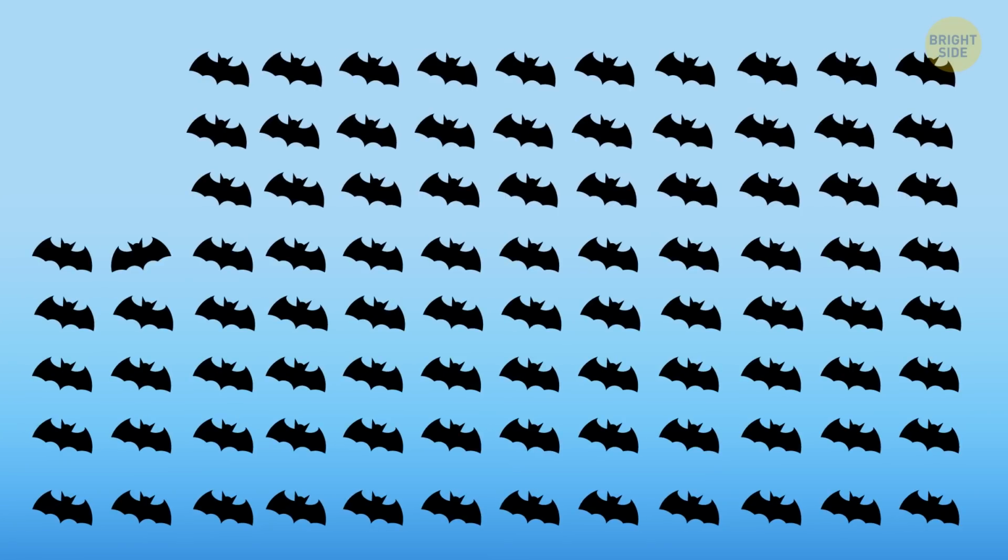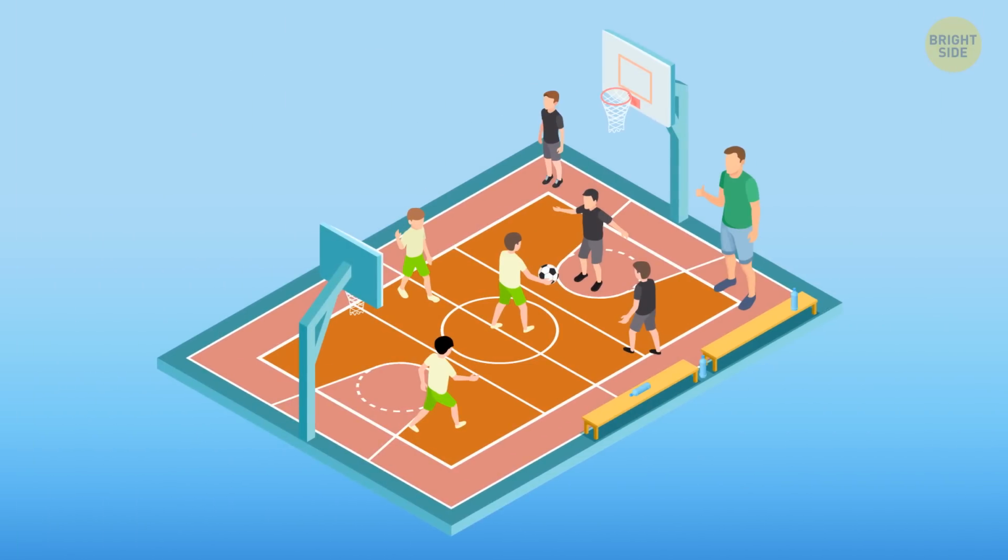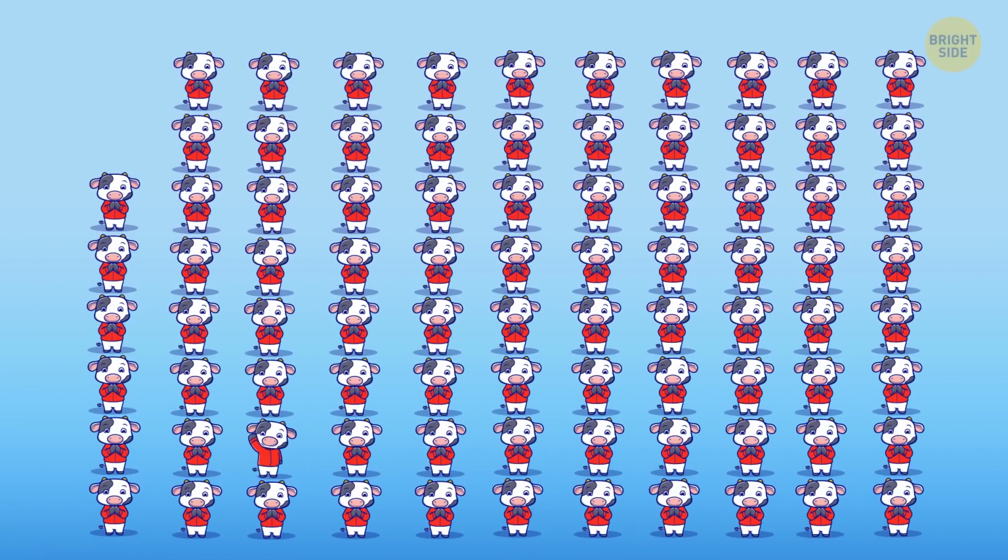Which image is the odd one? This little rebel is turned in the opposite direction. Have you noticed anything wrong in this picture? The ball. They're playing soccer, not basketball. Which cow is different from the others? The one waving at you, of course.